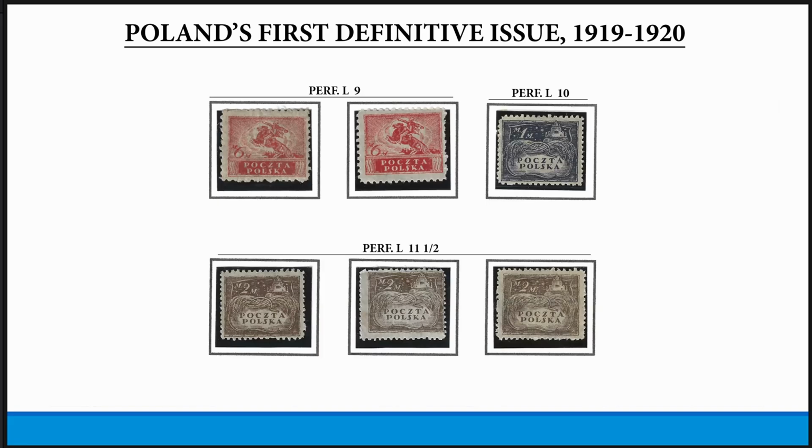Now, as I was putting this program together in October 2024, I realized that in the collections I have, I've got a lot of these northern Poland and southern Poland definitives. So as I finally get around to assembling my Polish collection into 1 or 2 albums plus a bunch of covers, I'm going to be perfing and looking at every one of these values to see if I can add something that I don't already have and have it in the collection.